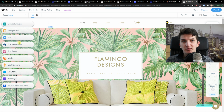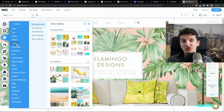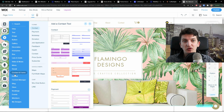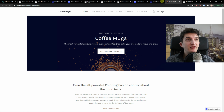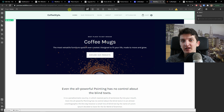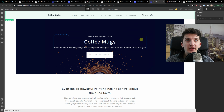On both, you can create an e-commerce store. You can add a product. Here in Wix, it's just prettier when you add a box, list and grids menu, social, contact form, blogs, store, bookings, events, members, and design. And that's pretty much it. I don't know what else to show you guys. Okay, you can integrate applications with both Webflow and Wix.